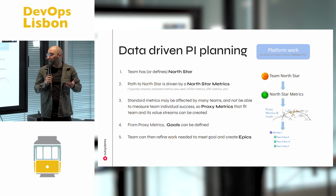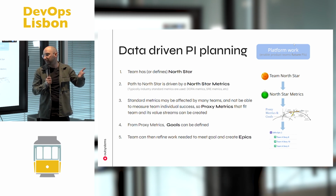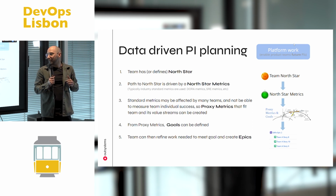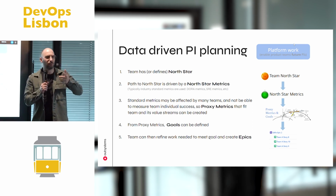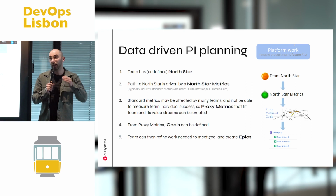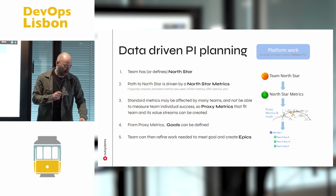So for the platform work, the team has or defines a North Star. There is a path to that North Star driven by a North Star metric. For a DevOps platform, it's really easy. You can find a DORA metric or an SRE metric that you really like, that gives you the way to your North Star. The North Star should be something daring, something almost unachievable that you want to get to. And then you can find a metric that describes it and can be autonomously influenced by our team to reach it. Then we can start planning.